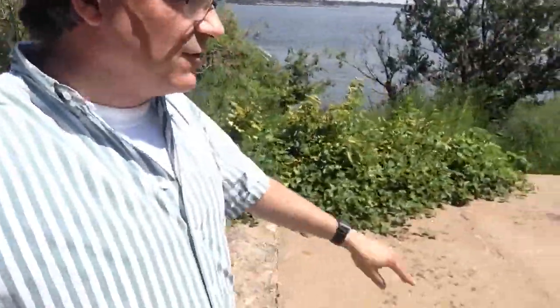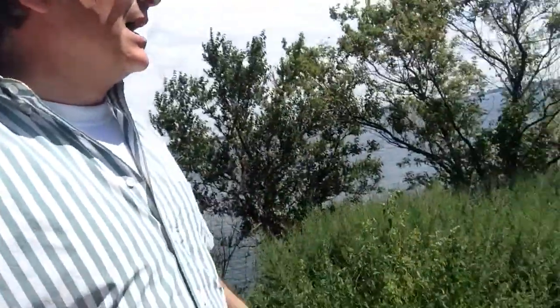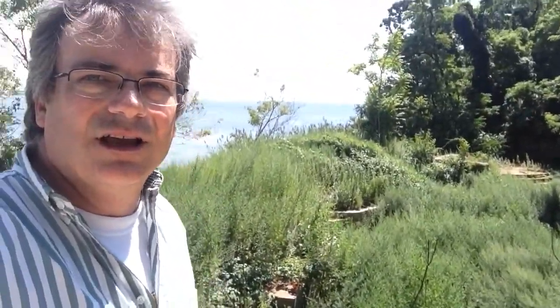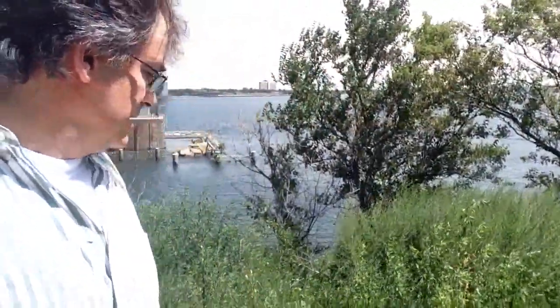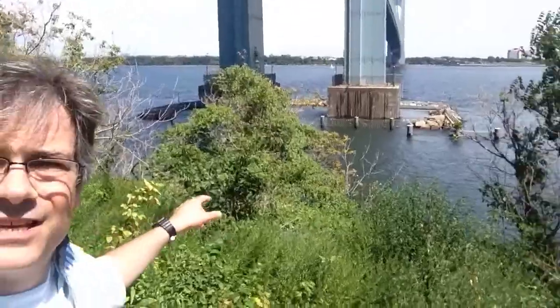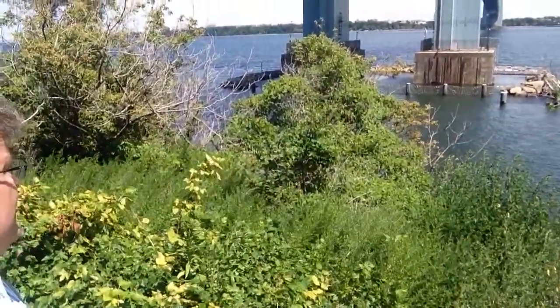This concrete platform I'm standing on is left over from when they built the bridge. This is where they set up the works, public stuff, cranes and oh, wow! Look at this! Look at this stuff. You can just see where they put the pilings.